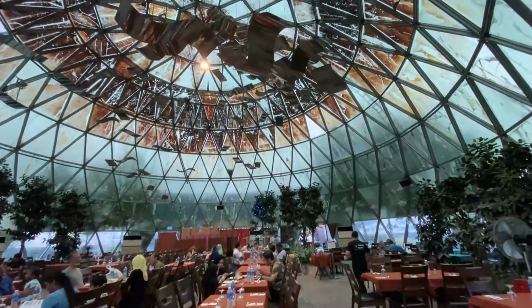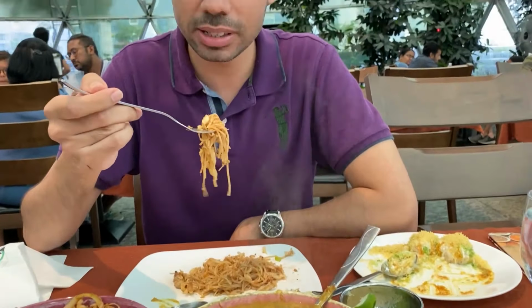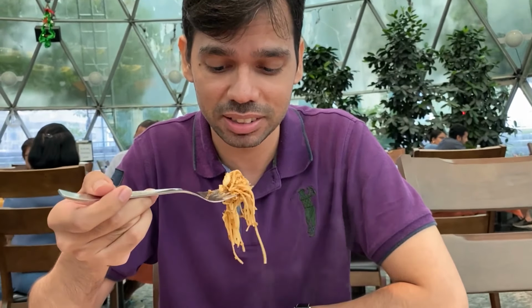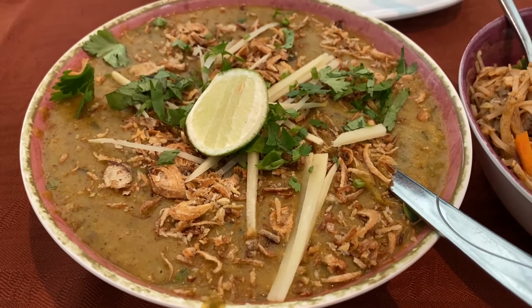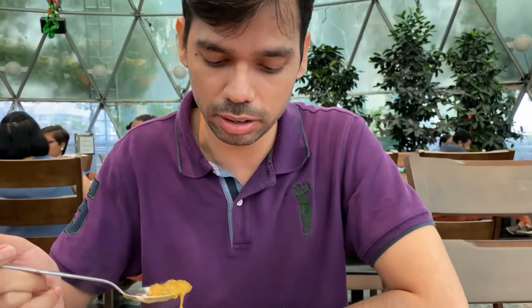This is a chow mein. It's noodles, but mixed with Indian style. It's really good. Nice. This is Haleem, made with many kinds of beans and meat and so many spices, and it's really yummy food. You should try this Haleem. Good.